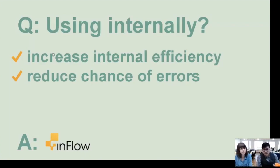The other thing is it reduces chances of errors. All those keystrokes, 12 for one product, multiplied by a lot of products, versus just aiming this and pressing click. So if you want to generate barcodes for internal use, we'd suggest inFlow right now because, as we said, we've built it right in, and we're going to be going through that pretty soon.